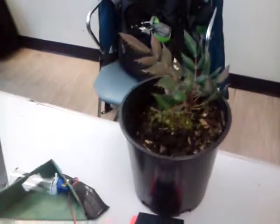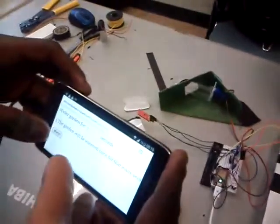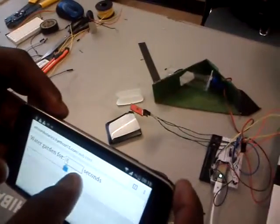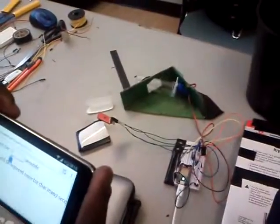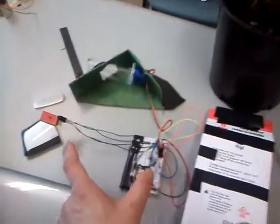Hey, so we are at the UBC hackathon and we have made an automatic plant watering robot that's web enabled. So we can type in a certain number of seconds to water our robot and we can fire that off and hit water and it waters. We don't have the pipe hooked up. Anyway, we have it disassembled for the moment.